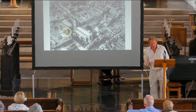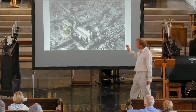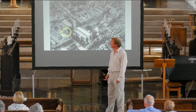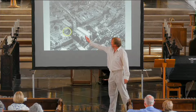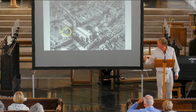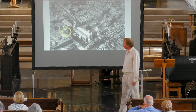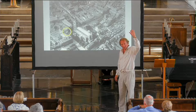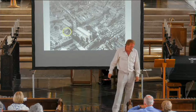Here we go back to that aerial view from the 1920s. And you can see here this white frontage, if you can make it out, that is the frontage of what was the White Swan. You can see it's right up to the doors of Mancroft. In fact, he could probably have lobbed a jam tart from his threshold into the porch. It's that close. Nowadays, if you're standing on the steps of the Forum, you are pretty much where the White Swan was.